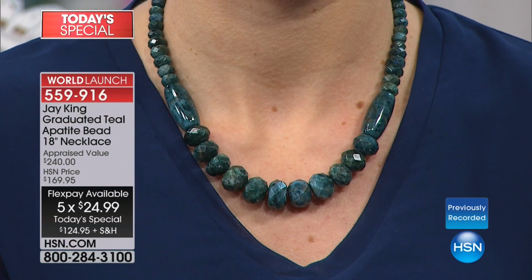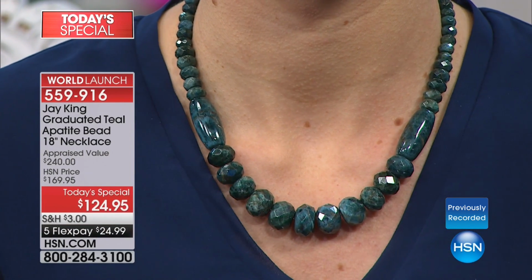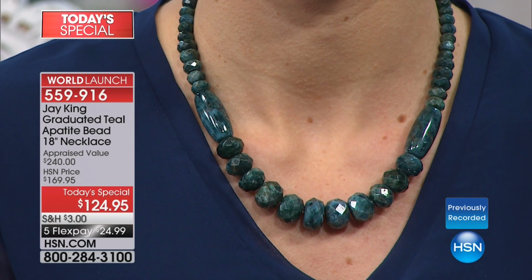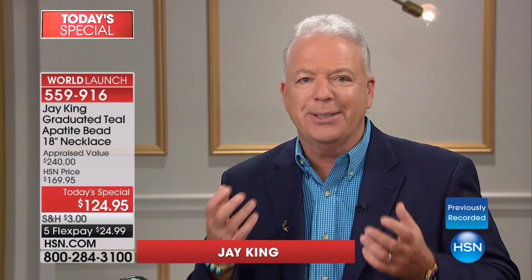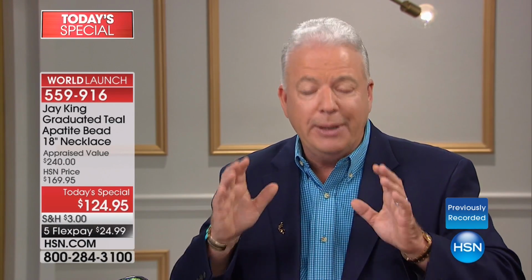Jay, a graduated teal apatite bead necklace. Why this for the 22nd anniversary? Well, today's specials, of course, I think the key word there is special. But what's amazing about this, what makes it so unique and so different, is actually bringing something to the market that nobody's ever seen before.